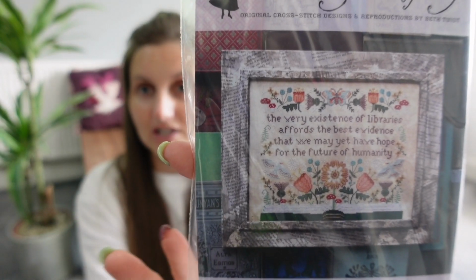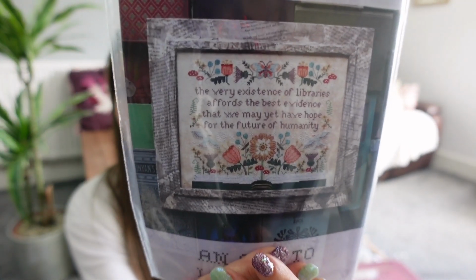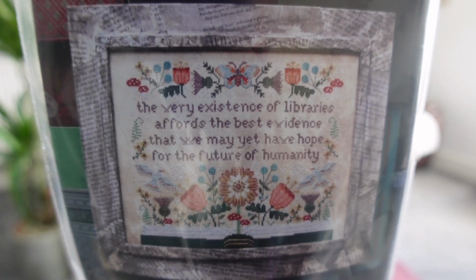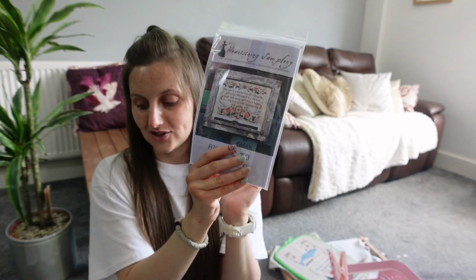It is gorgeous. It is called An Ode to Libraries. And it says, the very existence of libraries affords the best evidence that we may yet have hope for the future of humanity. Very, very true. And then it's got all these lovely floral motifs. Just absolutely gorgeous pattern. Super happy. So that is my whole box. I hope you've enjoyed having a little root through that with me. Yeah, always fun to receive a nice surprise.